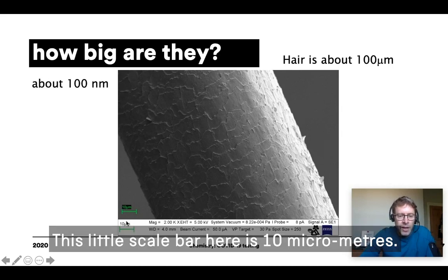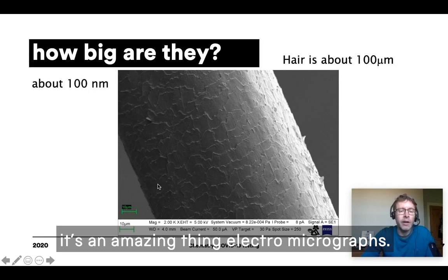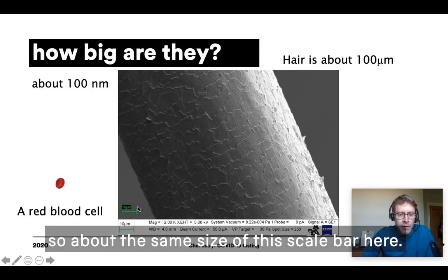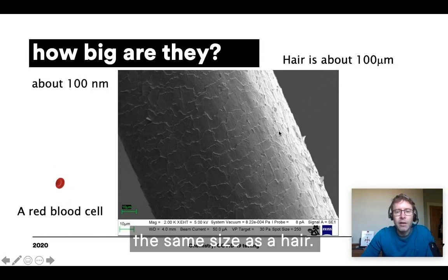This little scale bar here is 10 micrometers. We can see details in the hair. It's an amazing thing, electron micrographs. Again, that's another talk. This is a red blood cell. We know red blood cells are around 8 micrometers, so about the same size as this scale bar here. So this is a red blood cell drawn to the same size as the hair.